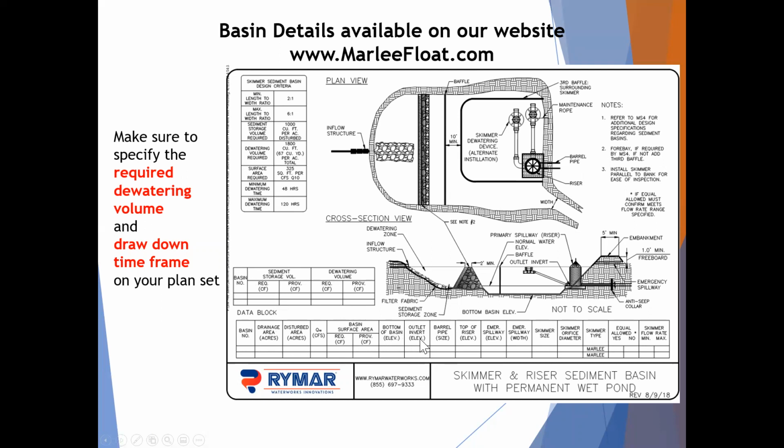And then basic pond information. So the bottom of the basin, the outlet, the barrel size going out, the top of your riser, emergency spillway width. And here you go with the skimmer size. So that would be, say, a 3-inch skimmer orifice diameter. Say that's a 3-inch or 2.5-inch. Skimmer type. So you can put in here Marley, Faircloth, Erosion Supply, whatever it would be. Is an equal allowed, yes or no?